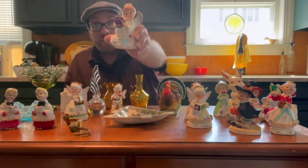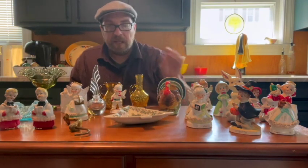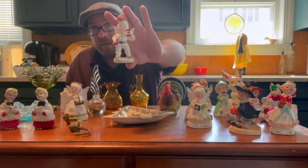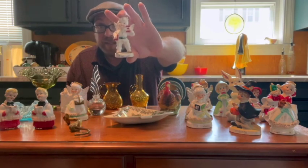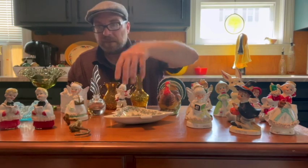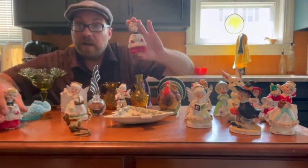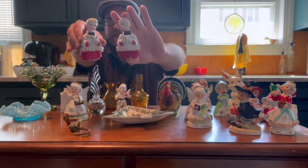I have a gorgeous little February. And just a half of a Noel. I didn't find the other half, dang it, but I couldn't let him go. I found these great little singing choir boys for Christmas. They have flocked bottoms and some stiffened lace.